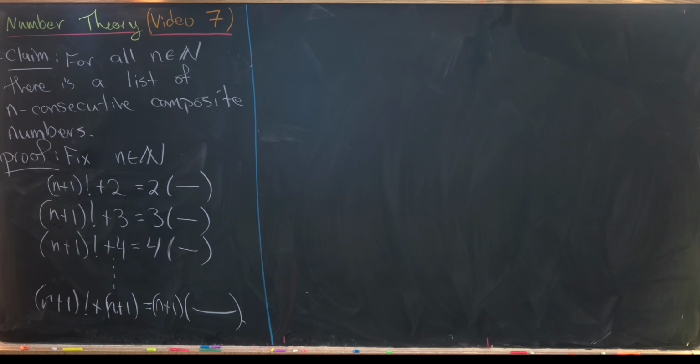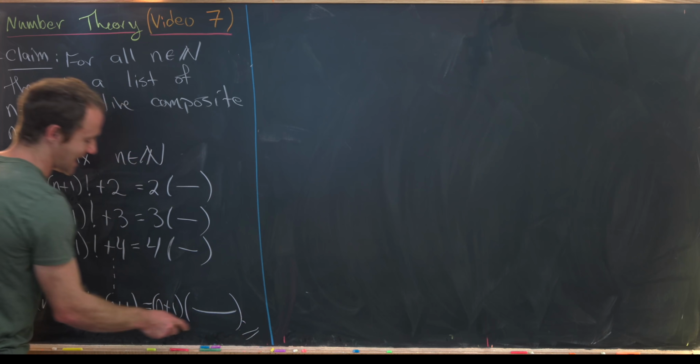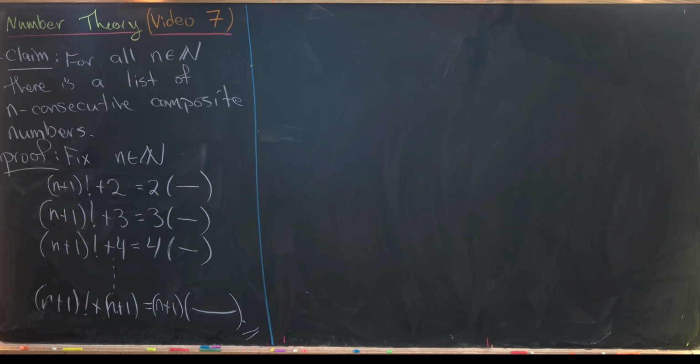But now let's count up how many we have on this list. Well, we start at 2, we end at n + 1. So that means we've got a total of n elements in this list. And we've written all of them in a factored form, meaning that they are all composite.